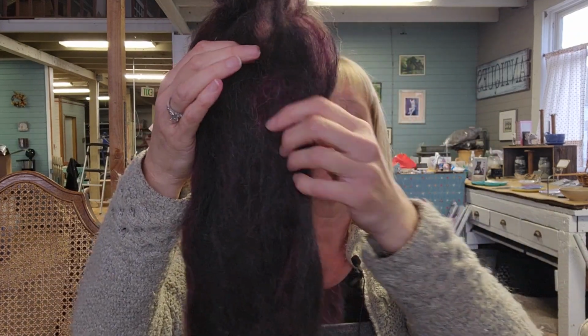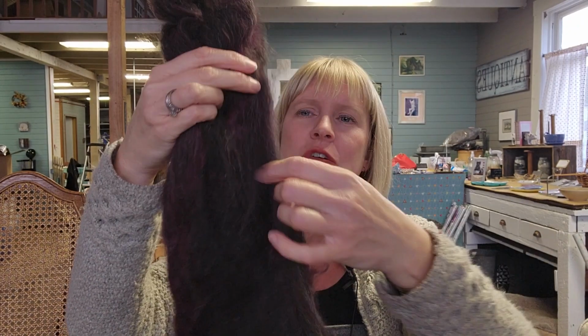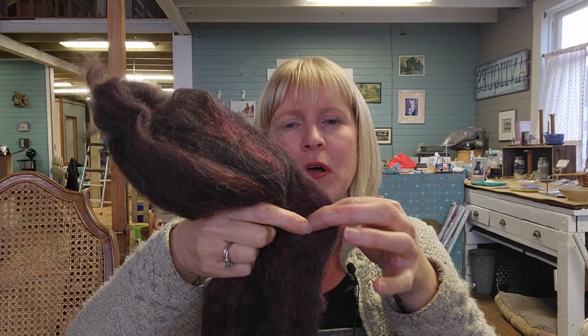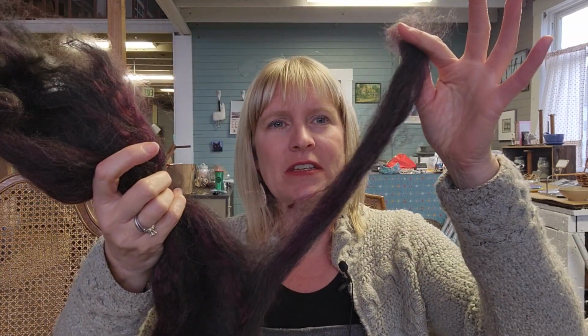Anyway, for those of you that don't know, now that I've got it all opened up and I have a grasp on what's going on with it, I'm just going through and pulling pretty small strips, because this is carded on somebody's, I'm assuming she did this on a drum carder at home. And so it's not super consistent and it's not the smoothest spin. So I'm taking off very small strips just to make it easier to spin. So I'm not having to fight with it.